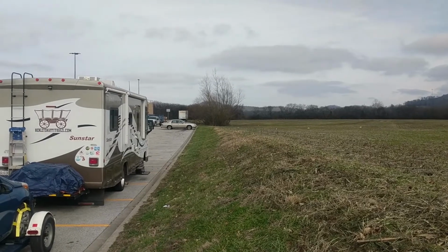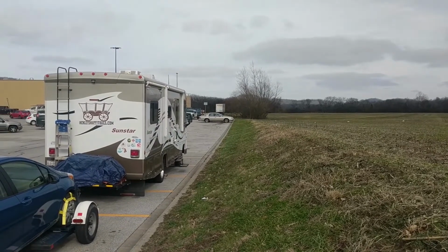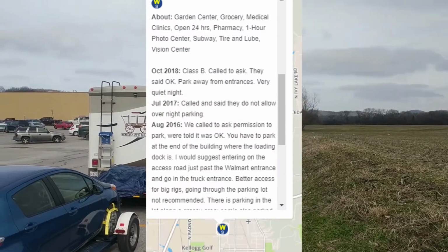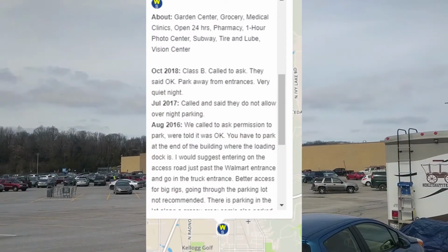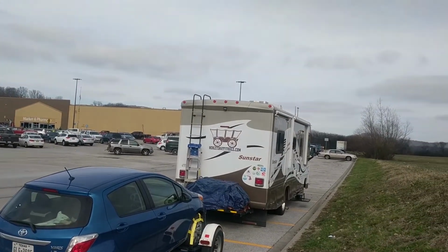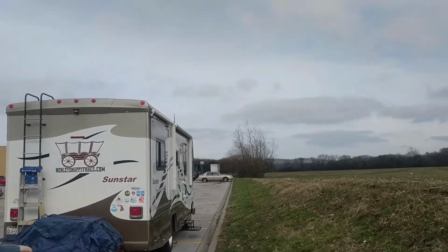And so basically we find a Walmart. Allstays generally has reviews of people that have stayed there in the past. And they'll tell you what it was like staying there, whether or not they allowed parking. We usually look at those before we decide to call the location that we are staying at.